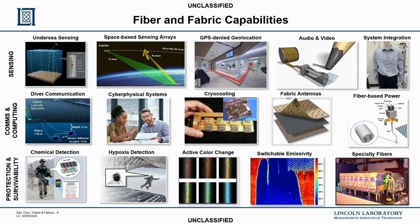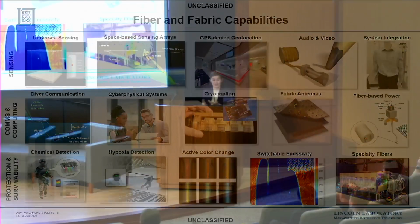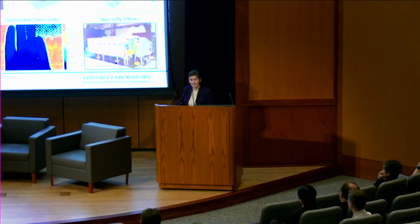And hypoxia detection, this project falls within physiological health monitoring. I know there was a talk earlier today from Paula about integrating that into your garments, and that is an area that we're looking at as well. So with that, I'll leave it there and open up to questions if you have any about the technology or about what we're doing with it. I'm happy to answer whatever you have up in the center here.